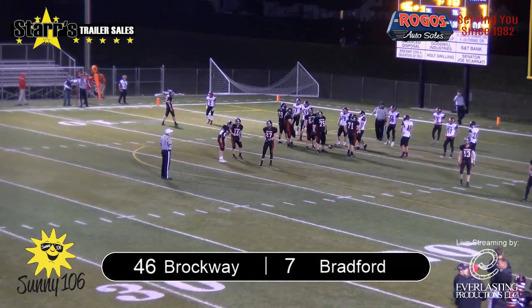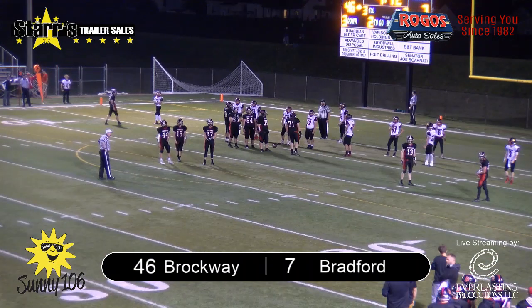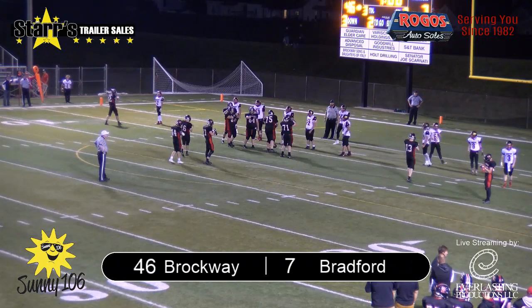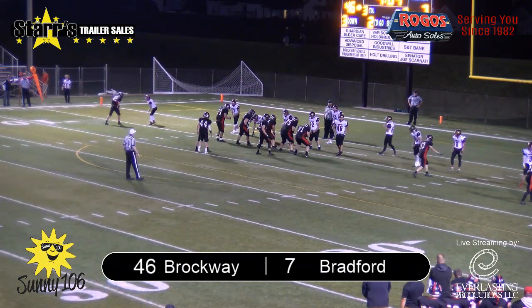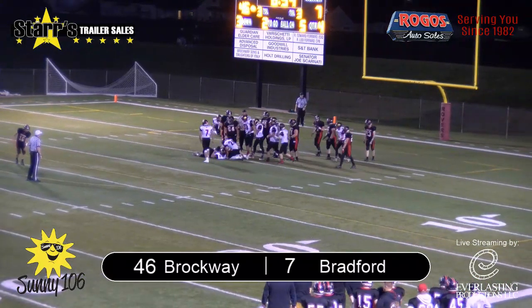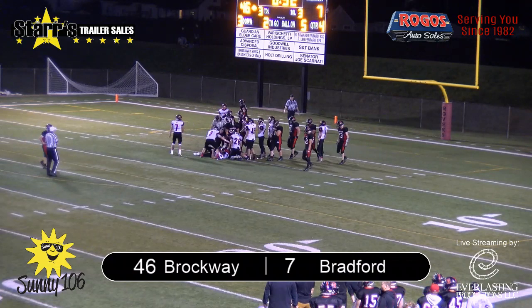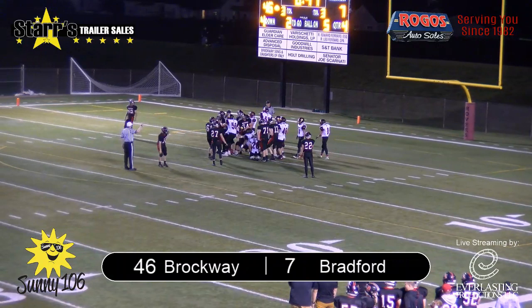Okay, 3rd and 2 now. Ball resting right, I think, on the 5-yard line. So let's see what Brockway will do as they lead this one 46-7 on a running clock. Rickman is in there as the tailback. Connor Ford is in shotgun formation. Hand off to Rickman again as he goes off that right side, and he will be tackled somewhere inside the 5-yard line. They're going to mark it. I think he's really close to the first down marker too, but we'll see. I think they might have spotted him short here.